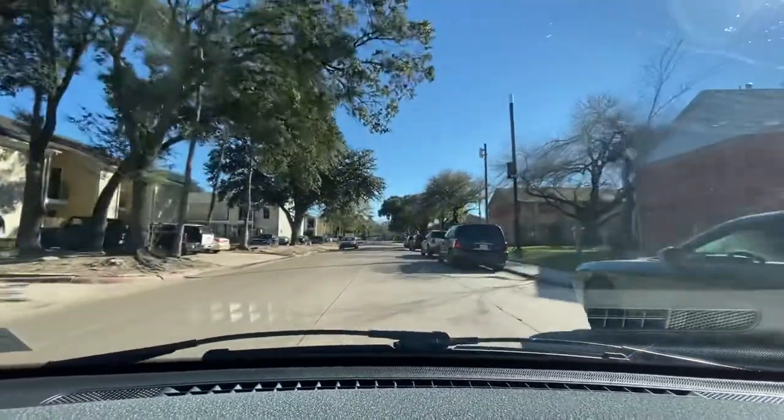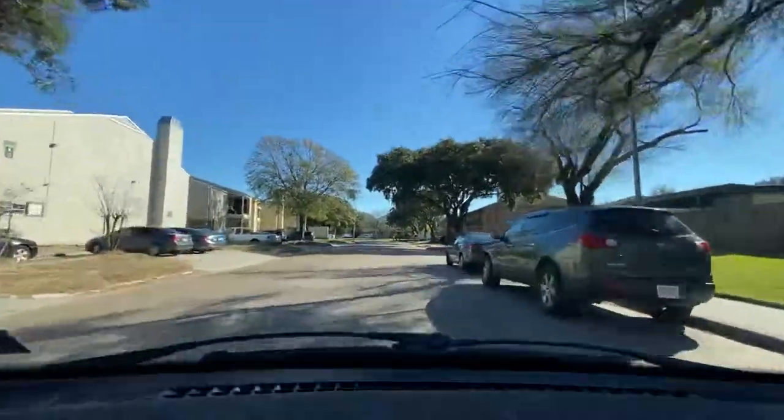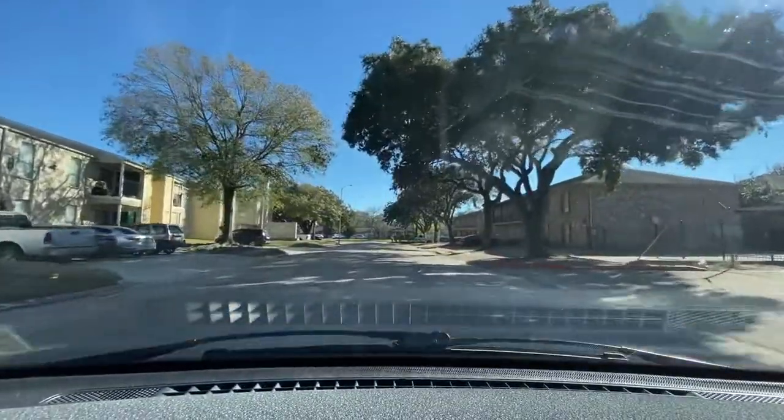This is all apartments on our left and apartments on our right. But the style changed from the first set of apartments that we saw. This might be a private entity.